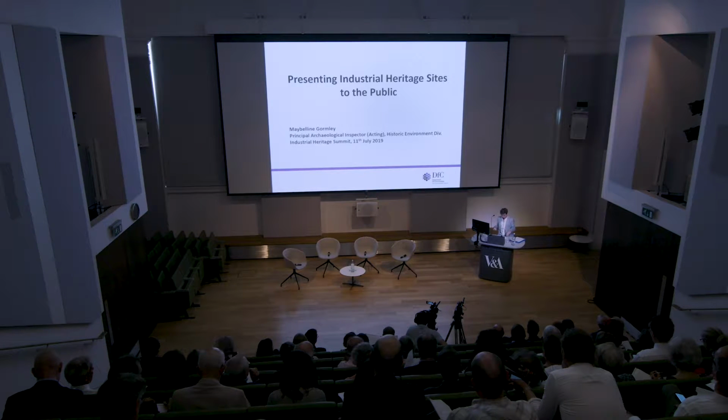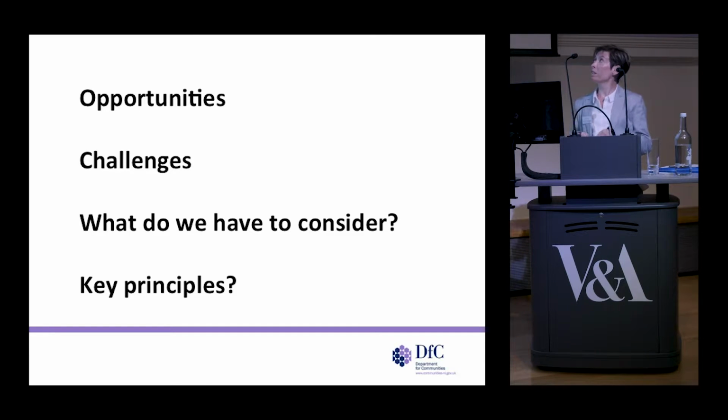How do we engage them? How do we get them interested and passionate in it and want to come back? Because without that external support, we're sunk, because we can't act as a closed shop. So really what I want to talk about is just give an overview of a few of the opportunities, the challenges, what do we have to consider, and are there some key principles that perhaps we can come up with for presenting industrial heritage sites to the public?